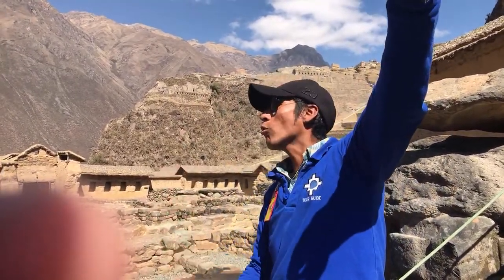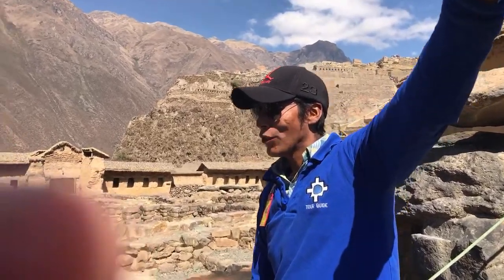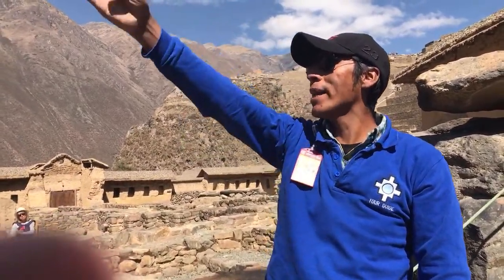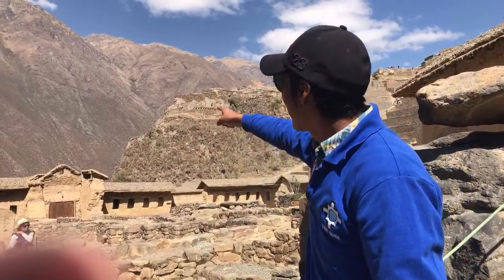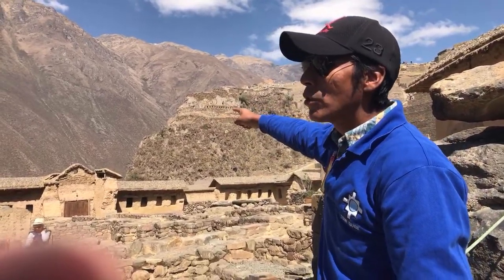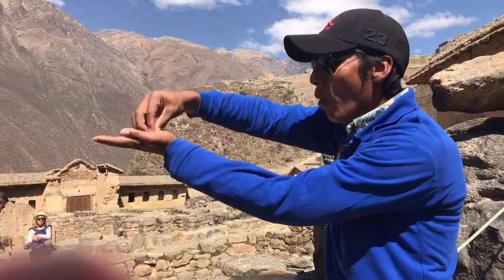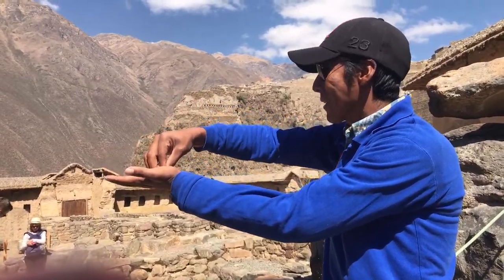That valley to go to the jungle we call Ocobamba Valley, you know? And that valley you are coming from that way is Urubamba Valley. And then if you want to go to Machu Picchu, that is the valley to go where? To Machu Picchu. This is Vilcabamba. So Ollantaytambo is located in the middle of the three valleys.